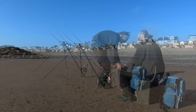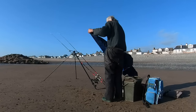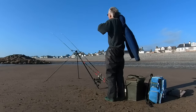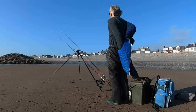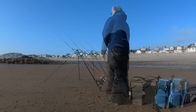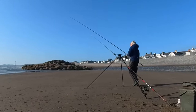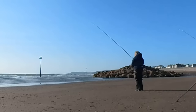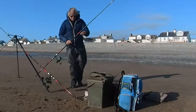Although it's sunny, it's pretty cold in the wind and it didn't take long for me to get my jacket out. Although I didn't get a bite, it looks like something's had a go at the ragworm, so that needs to be changed.